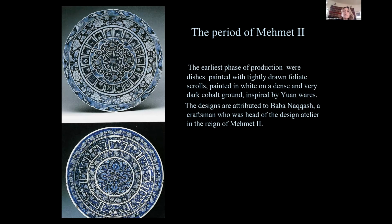So starting at the beginning of production, which we can date to around 1480, so a couple of decades after the conquest of Istanbul. And what you can see on the screen are 2 dishes. Now, the top one is actually a Chinese dish. It was made at Jingdezhen in China, which was the center of porcelain production from the late 13th century onwards.